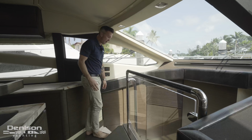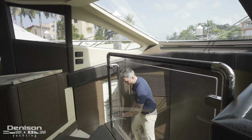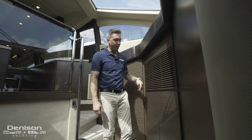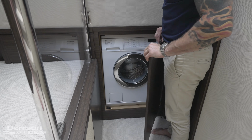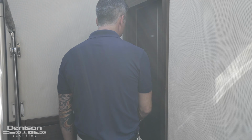So just a few steps down from the Galley, the first door you'll access is your breaker panel that has your AC and DC panel, as well as your shore power and generator switch. Moving on down into the foyer, you'll find on your left side here is your access to your dryer, and just below, a couple more steps, you'll find your washer.